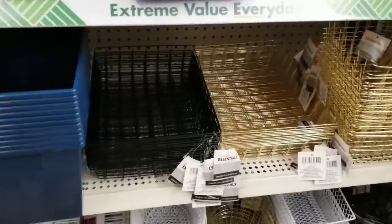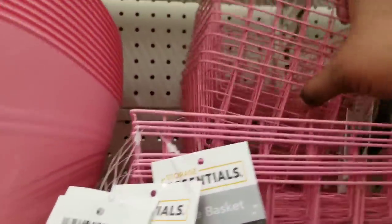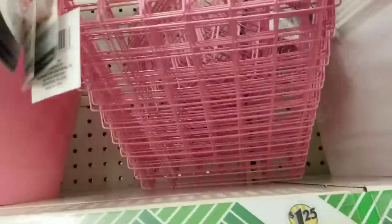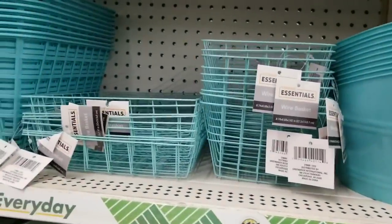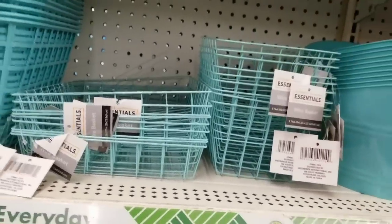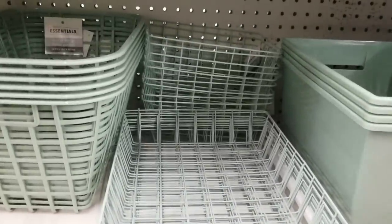Now, we've all seen these baskets in gold and black. They're useful for so many things, but look, now they have them in the colors of the new spring storage box collection, and I am here for it. So you can get the flat little tray basket, or you can get this one, this little small square type basket in that coral color. If you're a fan of that really pretty blue color, they do have the flat and the square in that. If you want more of a mint green, they've got you covered. They do have that in the flat basket and the square basket. So be on the lookout for that.